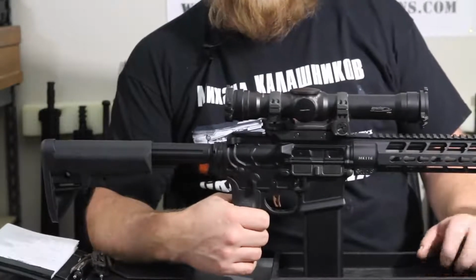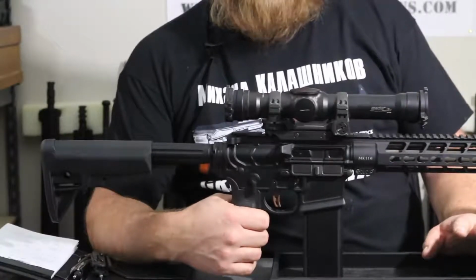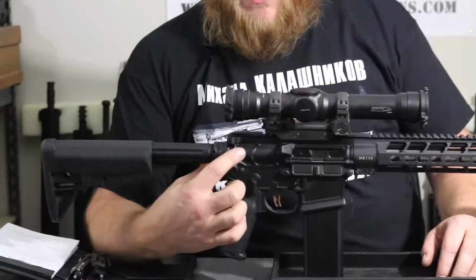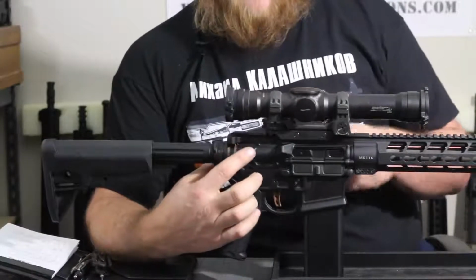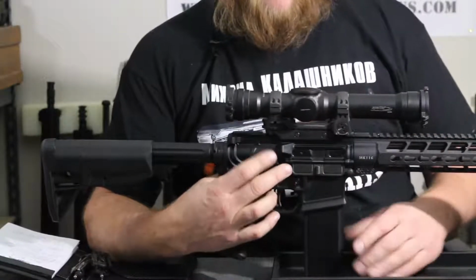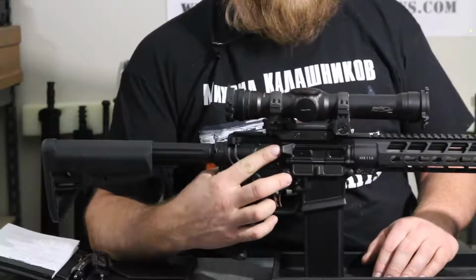As you can see, there is no forward assist on here, which you guys have watched me talk about for a long time. You know this is a subject I feel very strongly about. I'm not a fan of the forward assist. But it was taken off of here for weight. You can see a lot of the machining where they've removed unnecessary material. You have the ejection port cover, and you also have a case deflector.